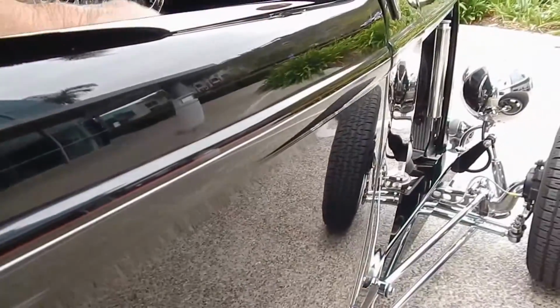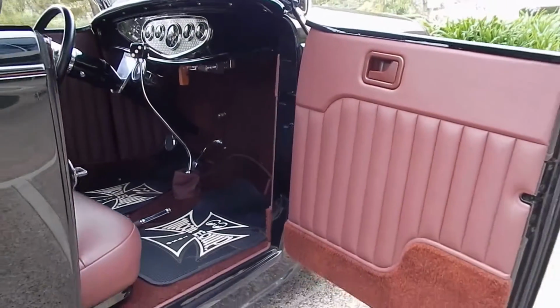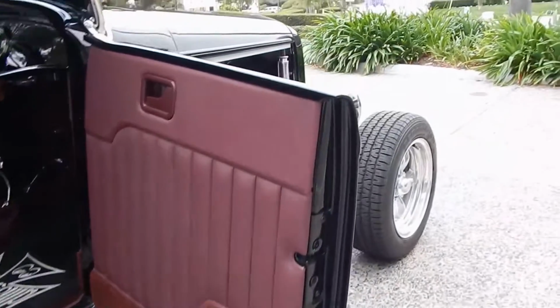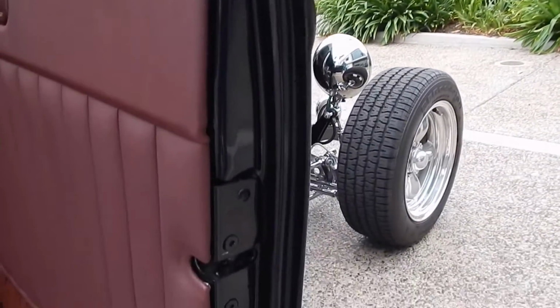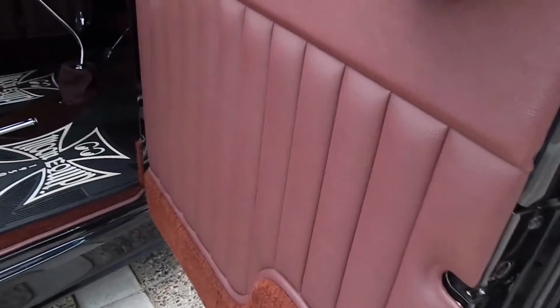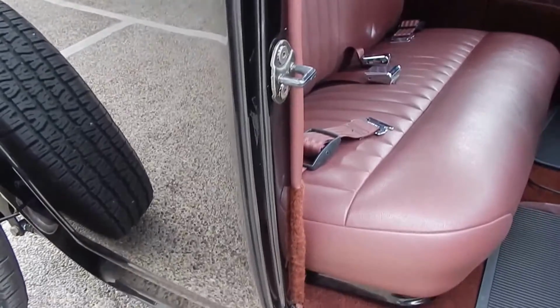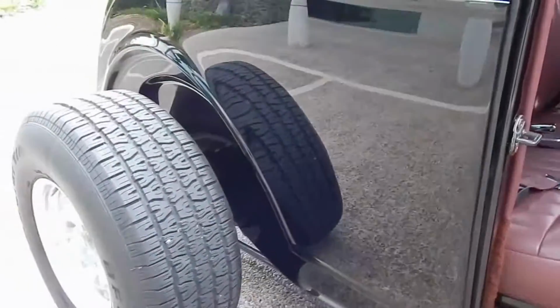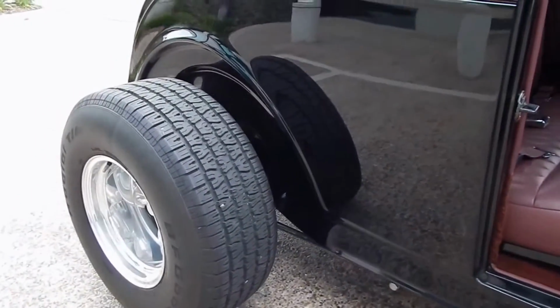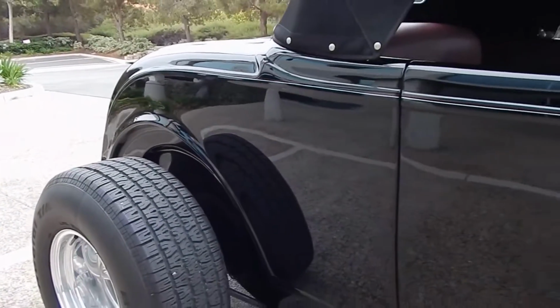We will have a complete interior video, but we'll open the door for you here to show you how it opens and closes. Door jamb to door jamb. It's very, very professionally done. It was professionally built. Ultra leather interior. Holds up better than leather. You're going to take this car without the top on a lot of times, and you don't want a rainstorm wrecking your day because your leather gets all stiff.